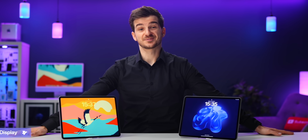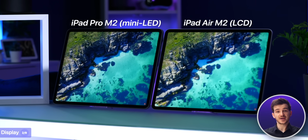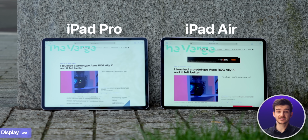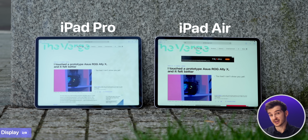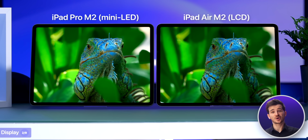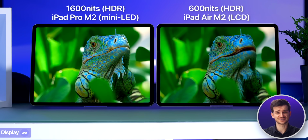Which brings me to the display. And here, the iPad Pro is supposed to be better in every way, but it's actually not. You see, despite both having the same manual brightness of 600 nits, to me the Air does seem to be brighter, which was especially visible outdoors. It wasn't a huge difference compared to the iPad Pro, but it was there. Other than that, the iPad Pro's display is indeed superior in every single way. When you're watching HDR content, it goes crazy bright, up to 1600 nits, so the colors simply pop and everything on screen just looks so good.